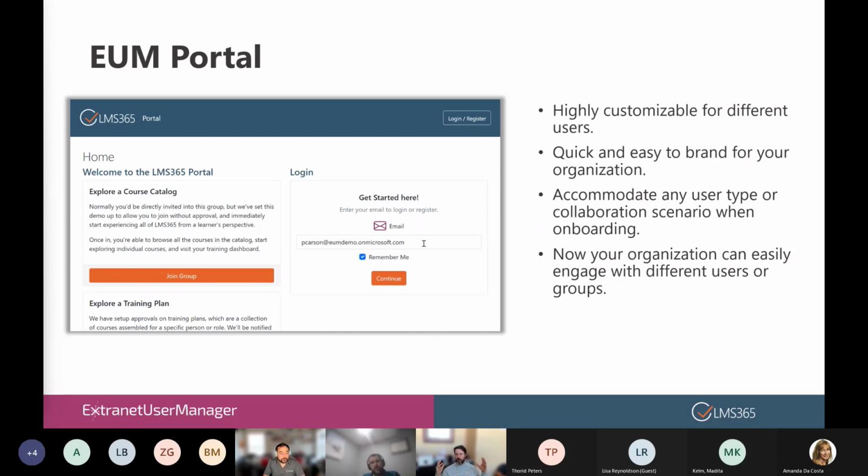And the family has really grown with this version 6 release that we've been baking since last summer. We had our first couple of releases in the fall, and we've got a big one coming out this week, which includes this portal piece. The idea here is this is a portal that you can bring your external users to that has a very bespoke, customizable, branded experience for them. So they're not seeing Microsoft, they're not seeing Extranet User Manager, they're not seeing LMS 365. I mean, we branded this one as LMS 365 just to demonstrate that you can brand it, but imagine that it's got your own brand on there. And it's not just the pages in here, it's the emails that you receive, who they come from, what they look like.